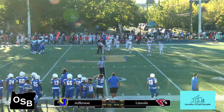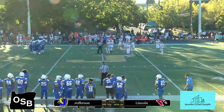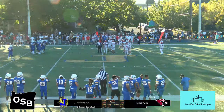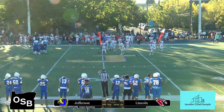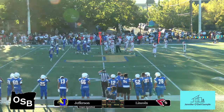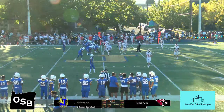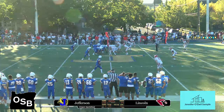That's a Jefferson first down. And if you're Jefferson, you're really happy about that because that's keeping the clock moving while getting that first down. Also, him being successful in that run is going to pull some of Lincoln's defense inside, and they like to have their receivers open. Jefferson does. So we'll see what kind of play they run here, whether they'll keep that inside run, being successful, or whether they like to go outside.